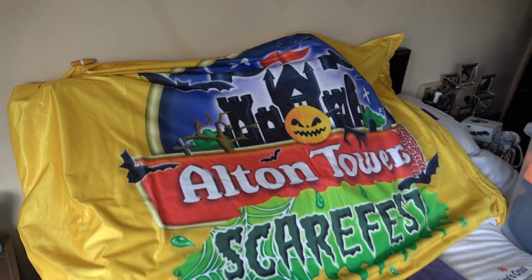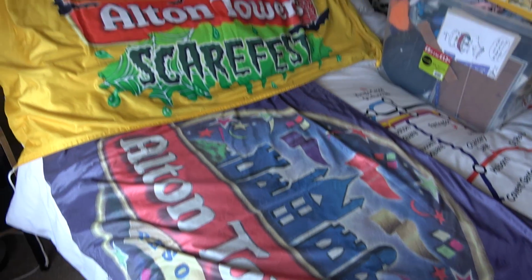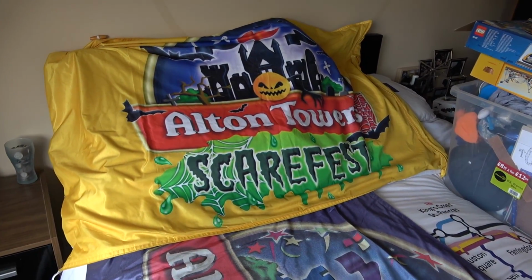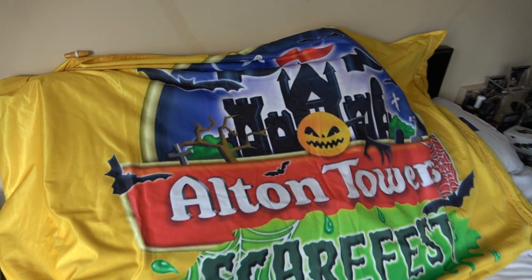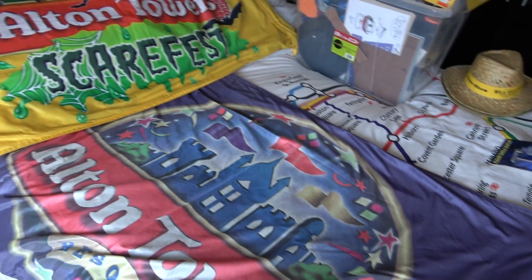And obviously your Scarefest branding flag and this one, they're both actually from the entrance plaza, and they would have hung on the flag poles. There's 3 on either side of the plaza, and yeah, that's where they would have hung. Right, let's move on then.